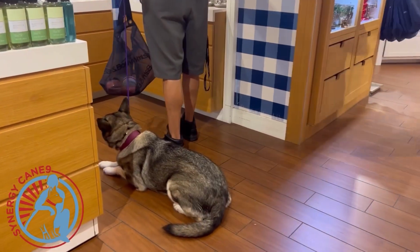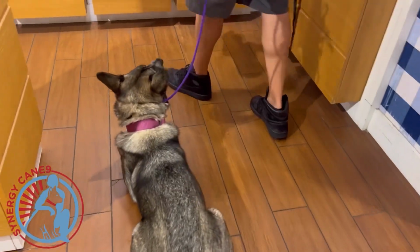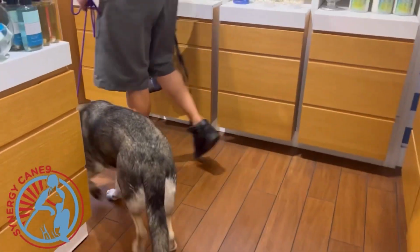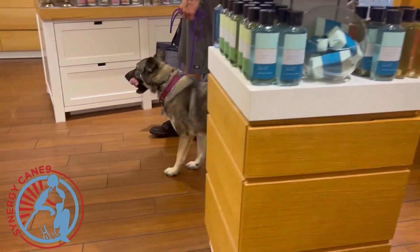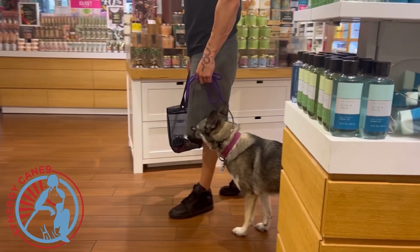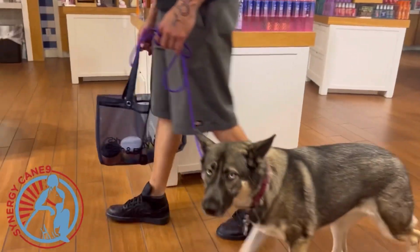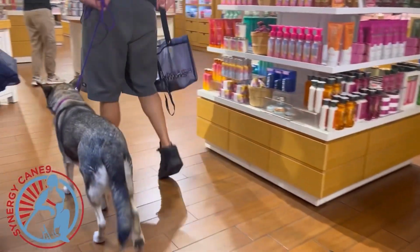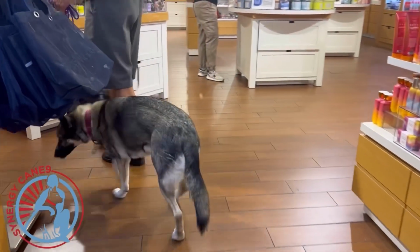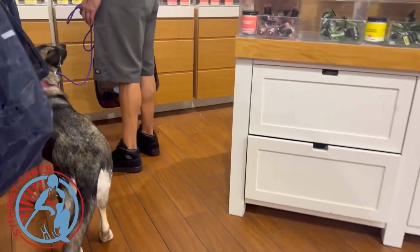Lexi presented initially with a lot of reactivity, especially towards other dogs. A lot of excitement. She would grab onto her parents, her mom and dad, jump up and grab onto them. So she is a flight dog first, and very high prey drive, such as most Huskies and many Shepherds are. Very high prey drive. But you see her here, tail's nice and down and relaxed.